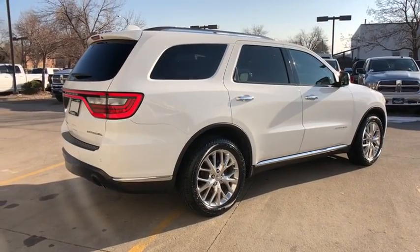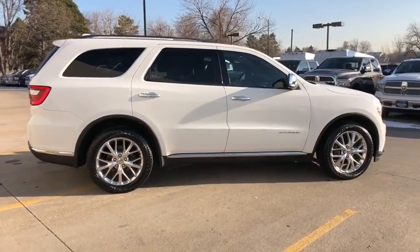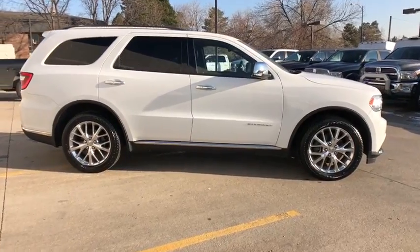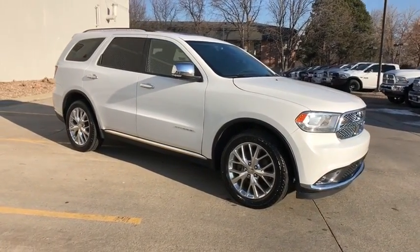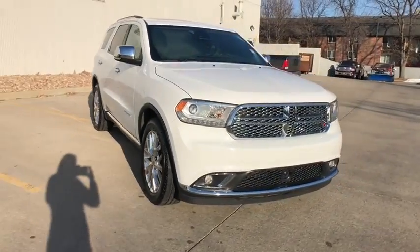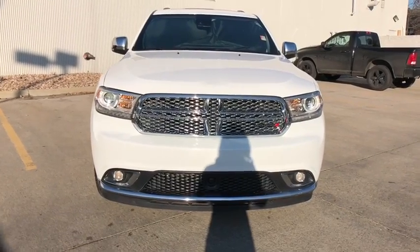Remote engine start, stability control, traction control, keyless entry, anti-lock braking system, power passenger seat, all-wheel drive, backup camera, power liftgate, navigation system, steering wheel audio controls, Bluetooth, leather-wrapped steering wheel, power steering, adjustable steering wheel, four-wheel disc brakes, cruise control, floor mats, keyless start.